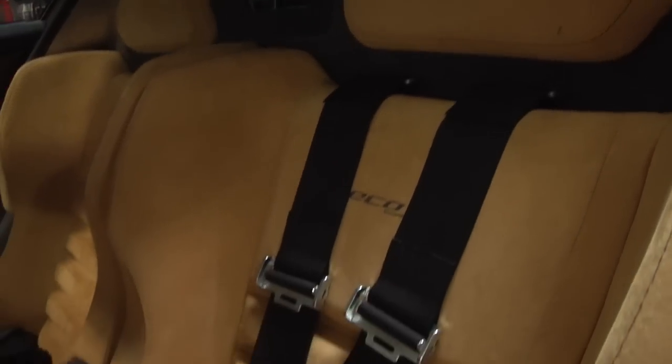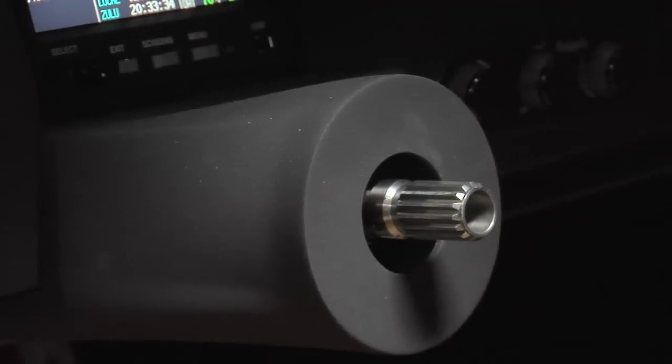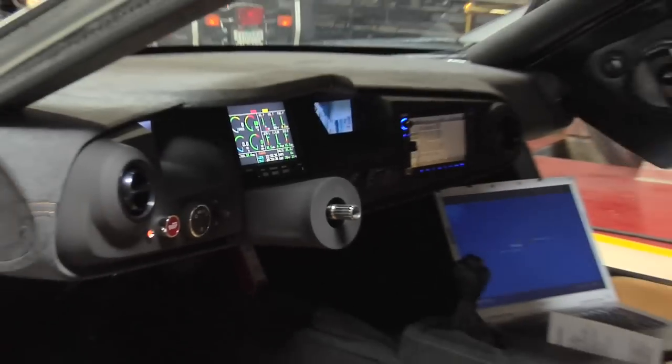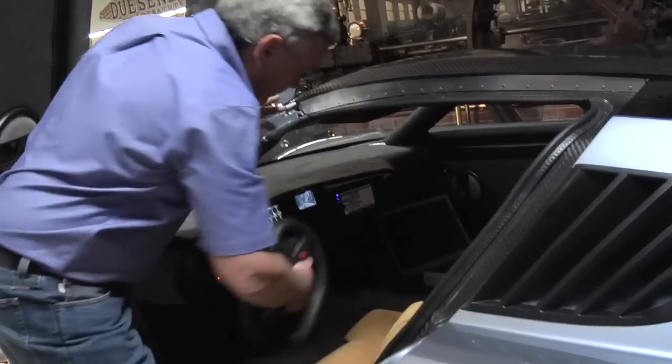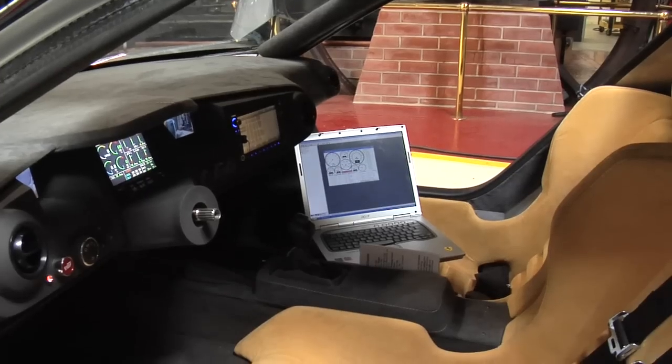As you can see, Jim just put the seatbelts in. It's a racing harness type of setup. We have a quick release steering wheel in this to make it easier to get in and out of the car. So I'm going to take that out just so you have a good view of the instrument panel. Jim, tell us about the electronics.